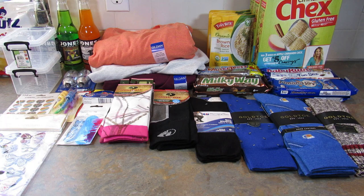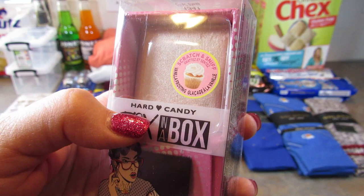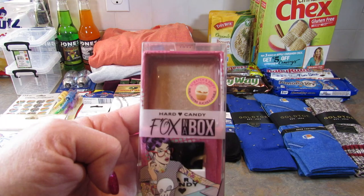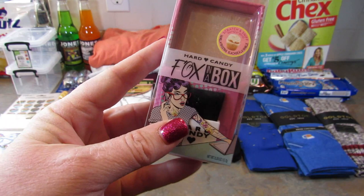Next up, I got this hard candy fox in a box, and it says scratch and sniff vanilla frosting. This is marbleized baked highlighter. I only got one of them. I'm pretty sure they've had these before. I'm pretty sure I bought one a long time ago, but I went ahead and just picked up one. I can show you guys, and then I know somebody who can use it, so that's why I bought it.